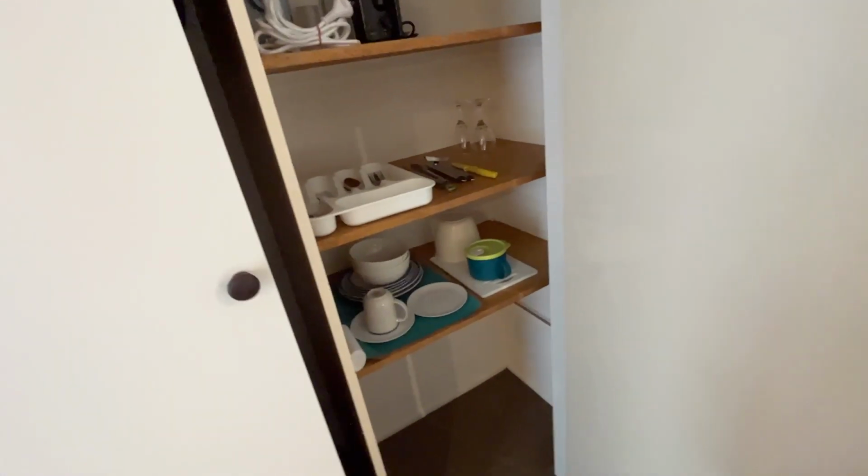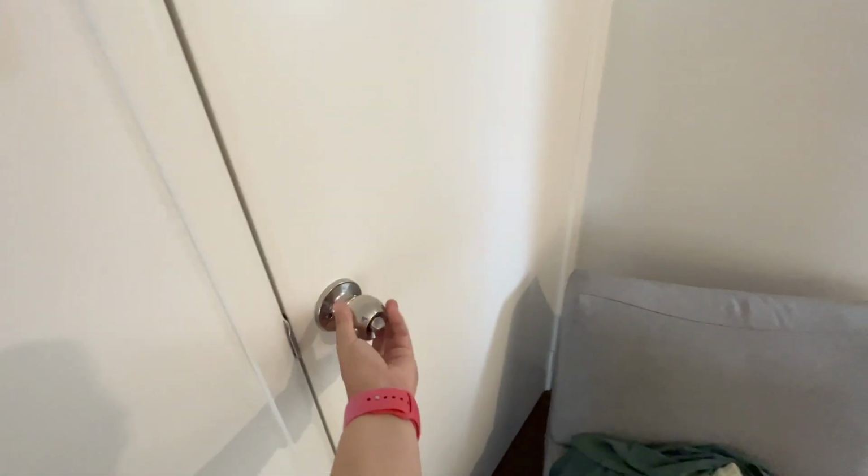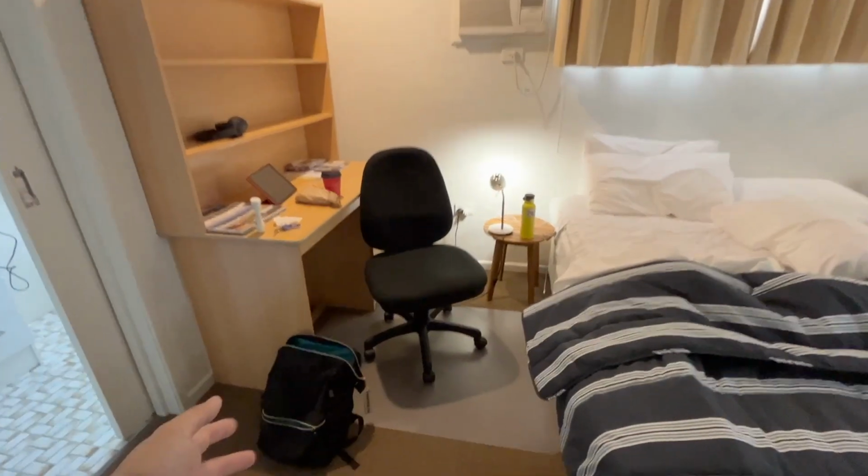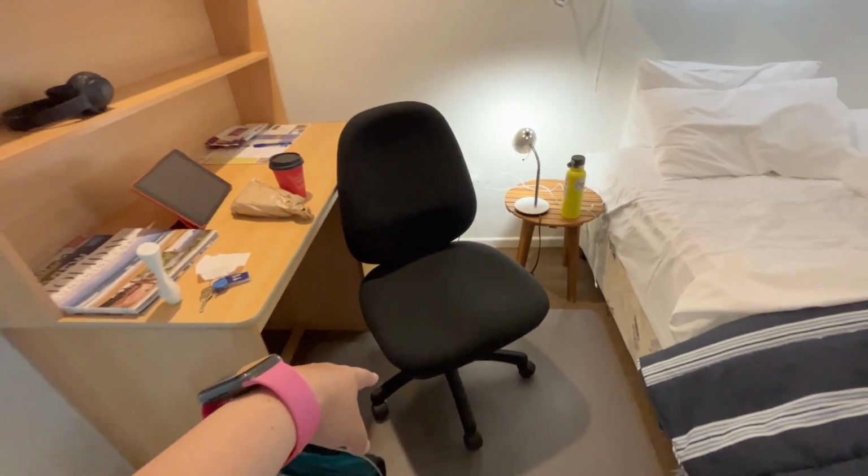Got a chair, got a bunch of cupboards. Inside the cupboard, they have an iron board. They also have a full set of, what is that, utensils. That's so nice. I don't know where this door goes. I cannot open this. This thing is not working. It's spinning. Got a desk area. Really nice chair. Pretty sure it's from office work.